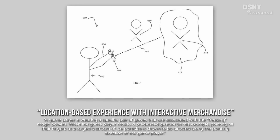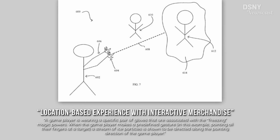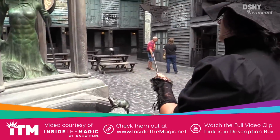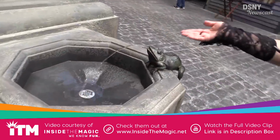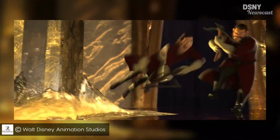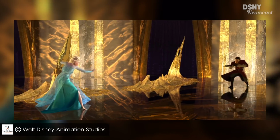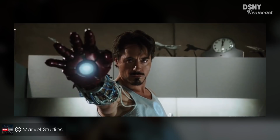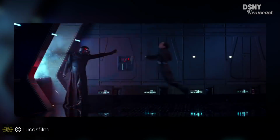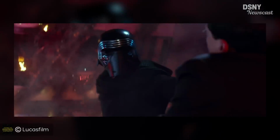Now, the second patent here describes a location-based experience using interactive merchandise, which goes on to describe a gameplay experience where, using specific gestures, the user could cause interactions with their environment, which sounds extremely similar to how the wands work within the Wizarding World of Harry Potter over at Universal Studios. But in this case, the items are to be worn and seem to apply to generating icicles like Elsa from Frozen. Or it could even be used like Iron Man's blasters, or most obviously to become a Jedi Master and use the Force within Galaxy's Edge.